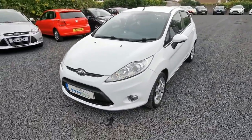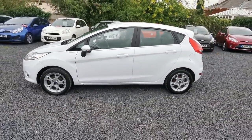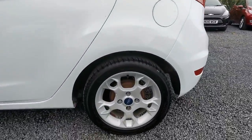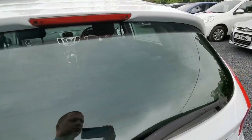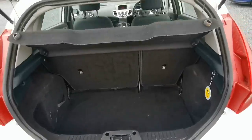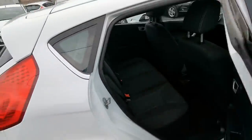Just a quick video presentation on the cars you've on offer here today. Here we have a 2011 Ford Fiesta. It's a Zetec model. Comes with your alloys. Beautiful. Very spacious boot, as you can see, in the rear.